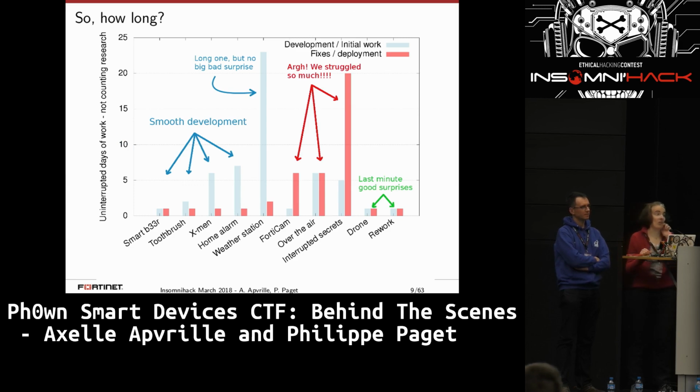So, how long? I'll try a little bit to answer the question. These are days, right? Basically you've got blue lines. Blue lines is how long it took us to really design the challenge. It's basically the time that we had expected to spend on the challenge to create it.